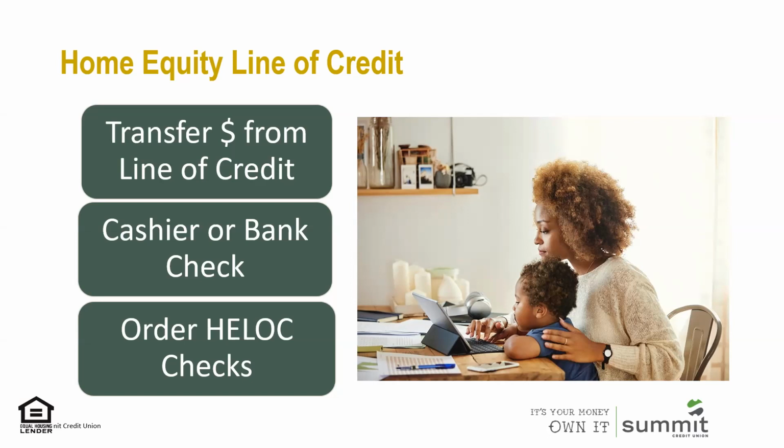You can also stop into a branch and get a cashier's check or cash. You can also order HELOC checks, so we call them home equity line of credit checks, with us that you can write as you are on the go. Again, if there is a loan contingency to pay a company directly, the credit union will take care of dispersing the loan and paying those companies that were selected as well.